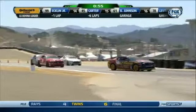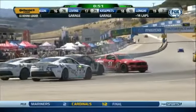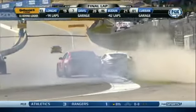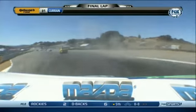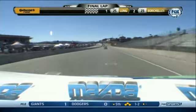Maxwell to the inside. Gets that pretty easy. Oh, and they get around that. And over. James got damage too. That is awesome for Matt Bell. He just got handed that. White flag. Watch for Zacharias. He may be able to make some moves through this. I don't think he was caught up in it. Zacharias could be in good shape.